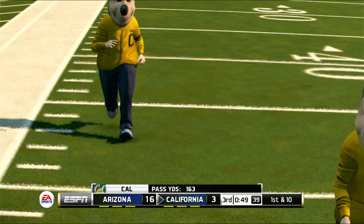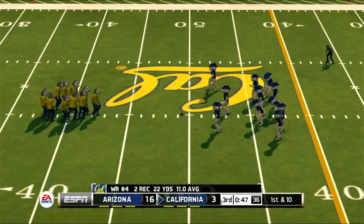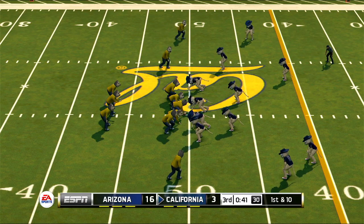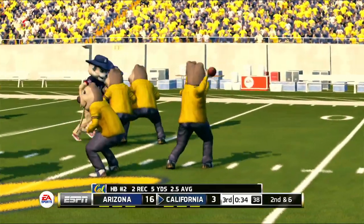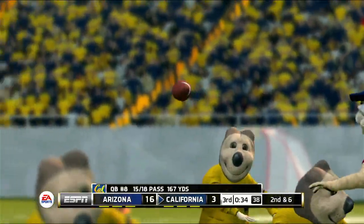Hit out of bounds at about the 49. From their own 49-yard line, it's first down. Pulls down the catch, and he's got room here. 4 yards on that play. He took what the defense gave him that time, which is okay. It keeps the yards to go a little bit more manageable.